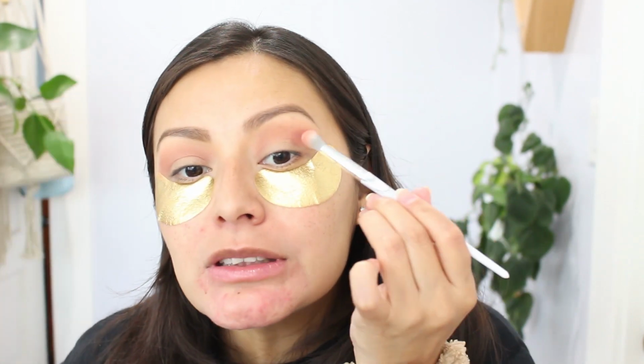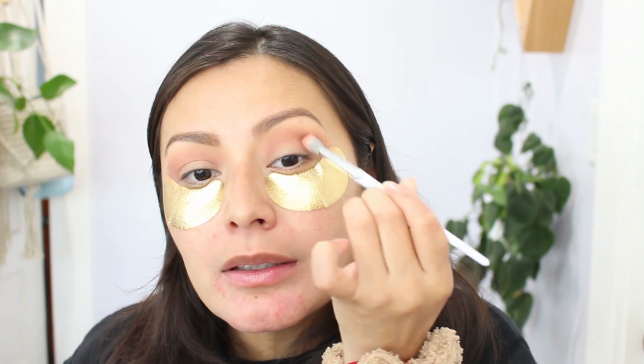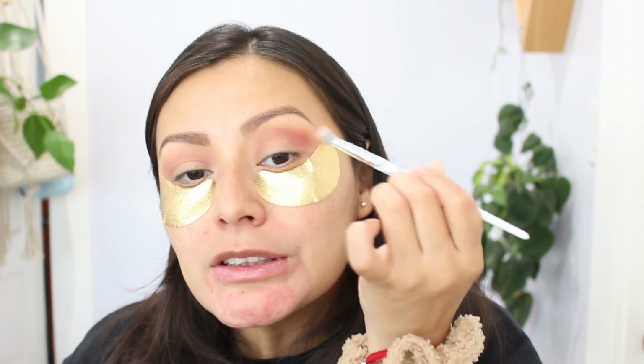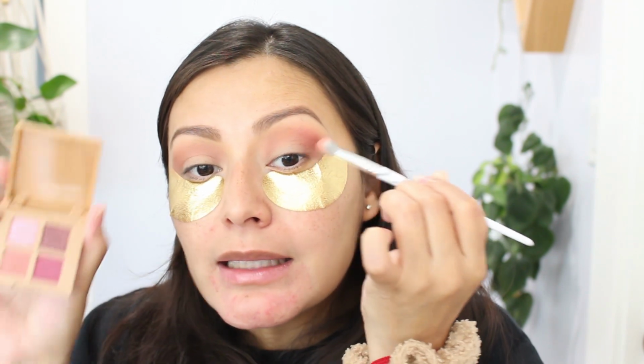I'm gonna take this darker berry, this one right here, and just place it right here in the outer V. So these two are mattes and they blend so beautifully. You know, pigmentation is there, no complaints. The only thing is that it is pretty powdery, so when you put your brush in there, it kind of goes.